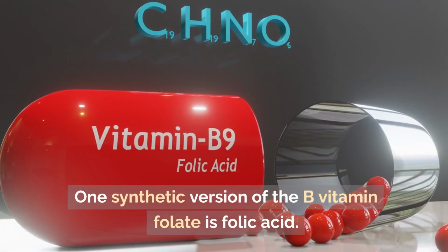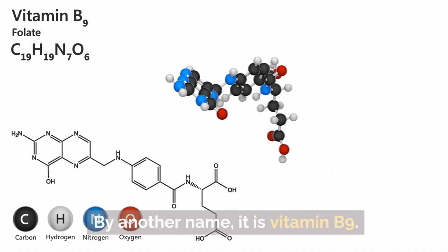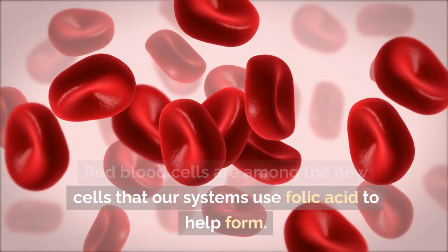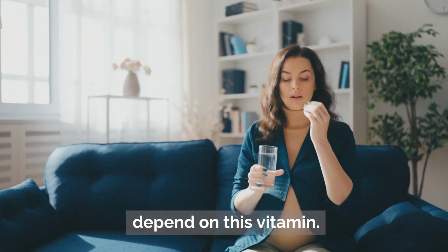One synthetic version of the B vitamin folate is folic acid. By another name, it is vitamin B9. Red blood cells are among the new cells that our systems use folic acid to help form. Body growth and development depend on this vitamin.